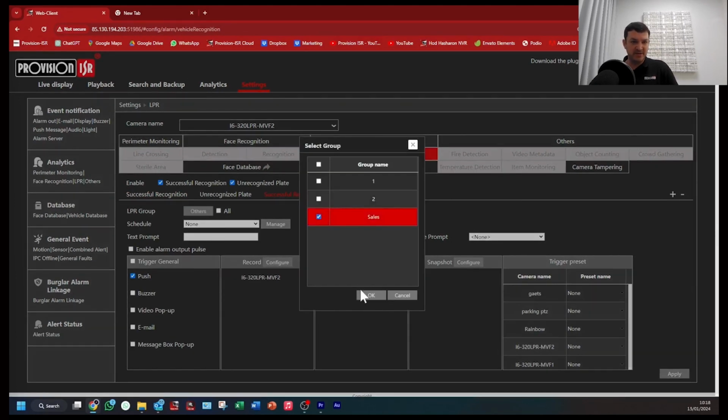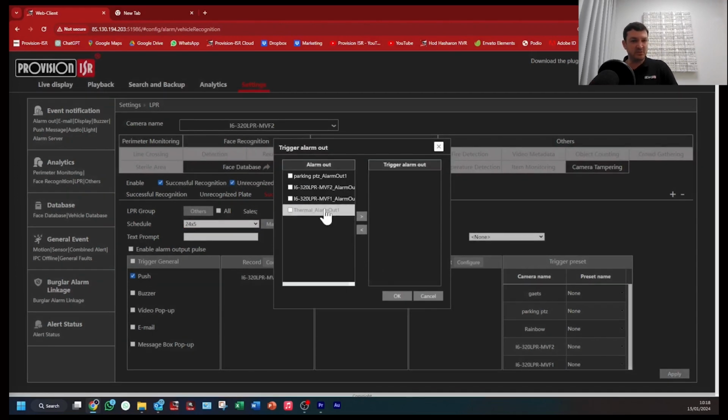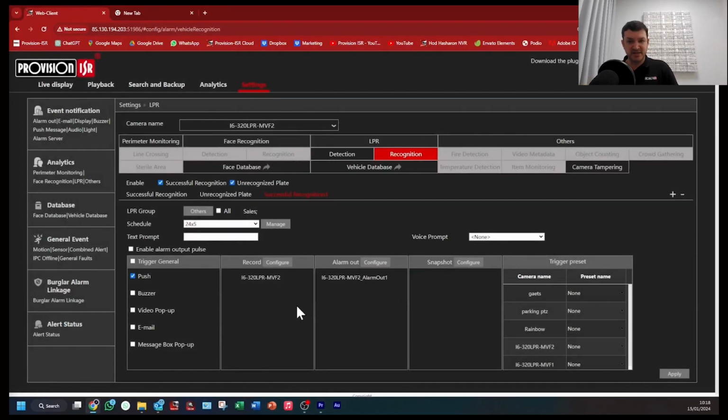So yeah, we're going to add the sales group that we just created, and then we can set a schedule only during the week, whereas maybe the director or the boss can have full access all the time. So that would be the reason why to create additional successful recognition tabs.